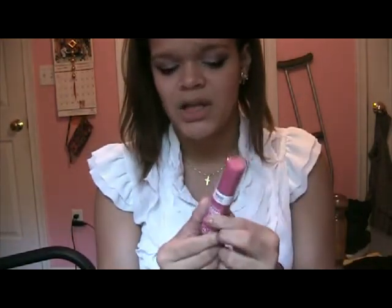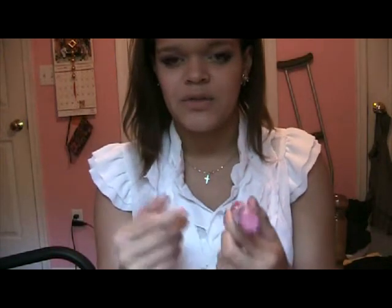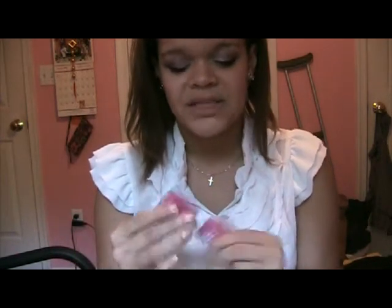You get a lot of product for a really tiny amount, and it's not bad packaging. I don't mind the packaging, actually. I do fairly like it. It's convenient, it's tiny, and I can travel easily with it.